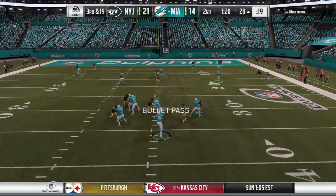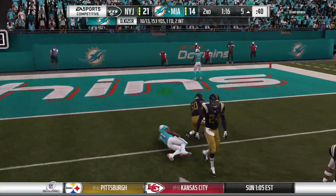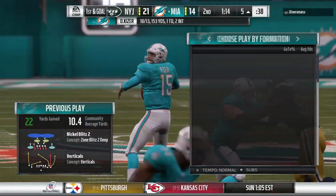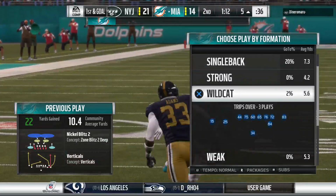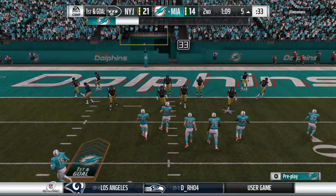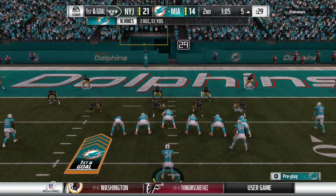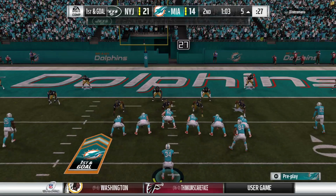3rd and long for Kaiser. This will be caught inside the 10. And he gets it all the way down inside the 10 and mark him at the 5. They're able to convert on 3rd down, and that sets up a 1st and goal. A chance now to get even before the break as they come up 1st and goal.